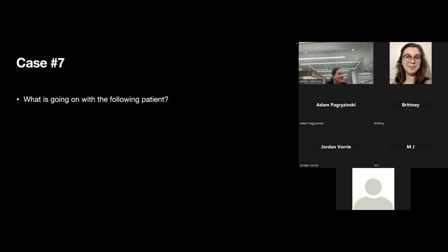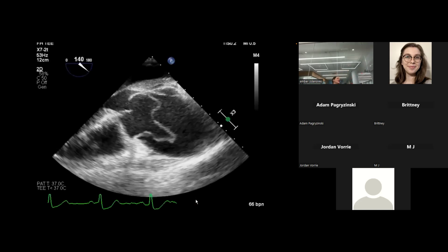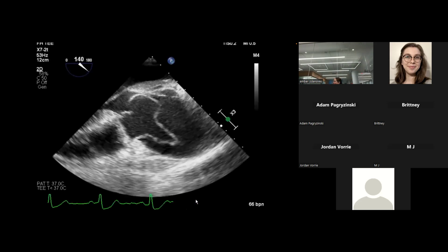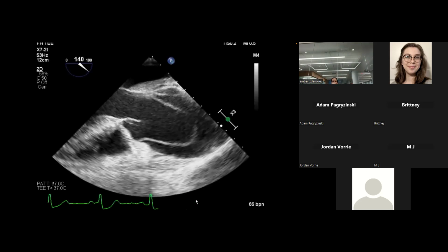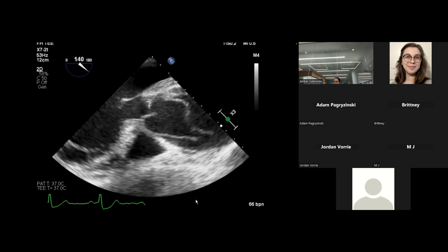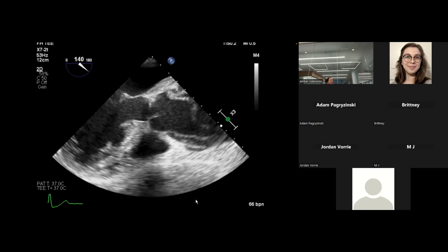All right, and now we've got another one. What's going on with this patient? I think this was your patient the other night. Oh, is it? Yeah. We're doing this TEE dissection. It might have been.